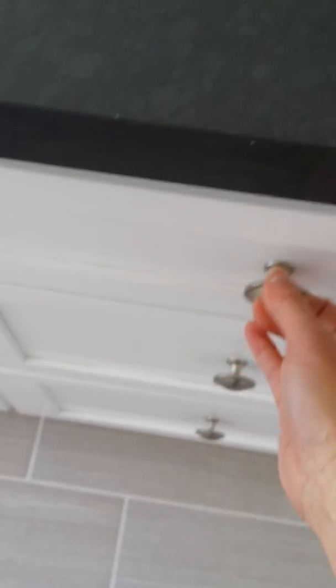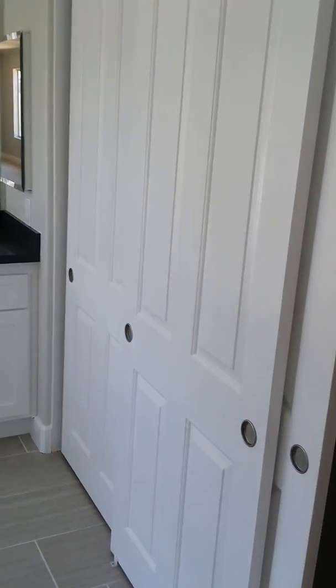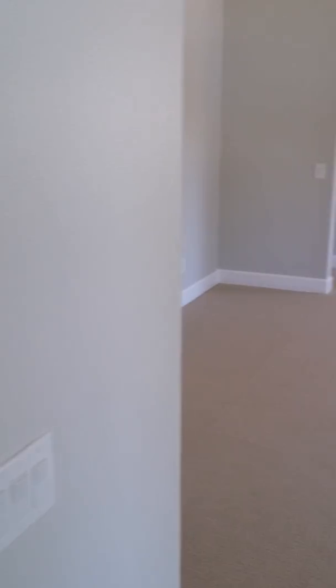The shower. It's subway tile. Bathtub with subway tile. Double vanity with quartz countertops. These look like new cabinets.